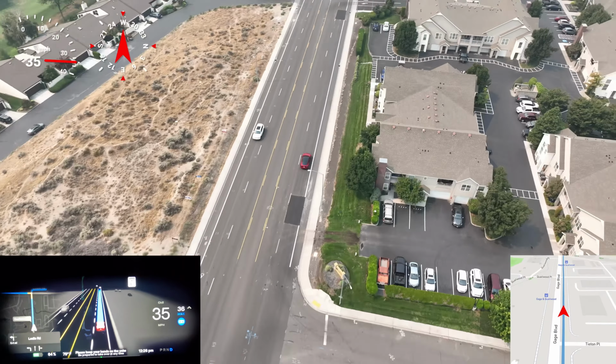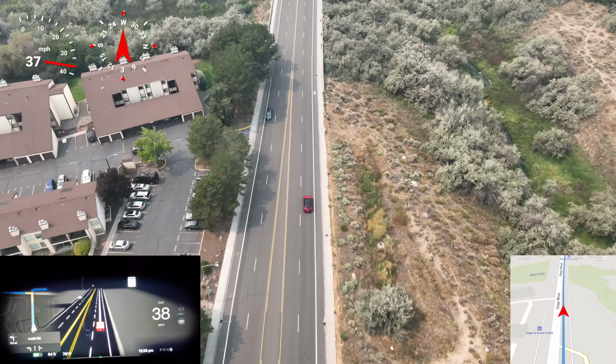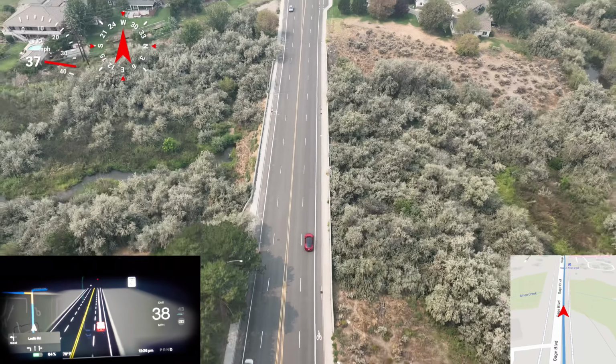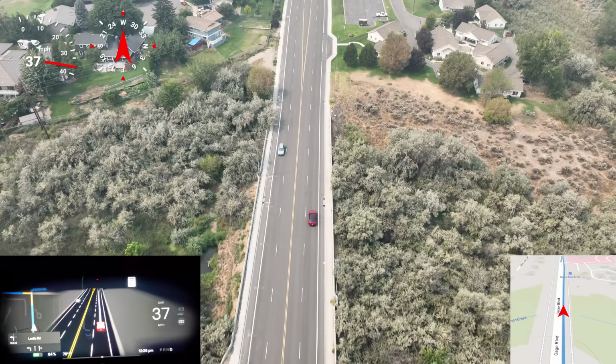Actually, I'm out, because it's going to want to get in that lane the whole time. We're going to have to do a manual drive through this intersection here and have our car reroute, but you get to see a bit of manual driving from the air as we head to our destination. The only reason we are manually driving is because we want to take a different route to our final destination. Yeah, exactly. No big deal.